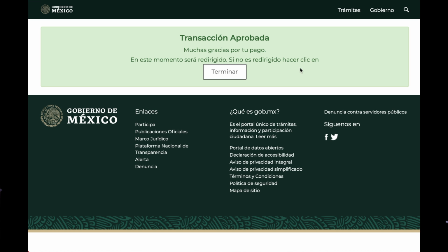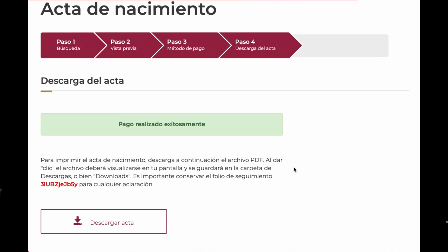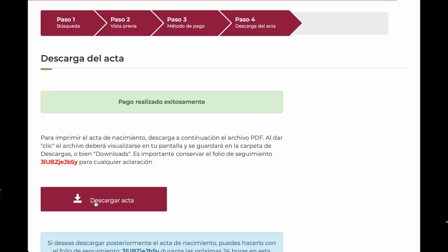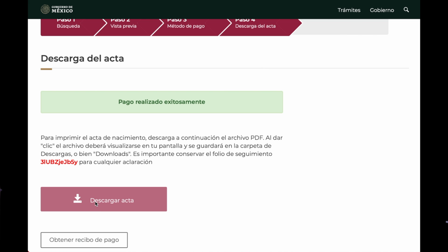Next, you'll see a transaction approved and thanking you for your payment. So here you can now download it and you'll be all set. So I'll click download and open it up. Then you'll be all set. You'll just hit download and the actual birth certificate will pop up. So you can print it on regular letter size paper and it'll be accepted wherever you need it.